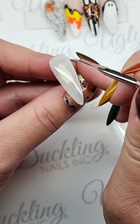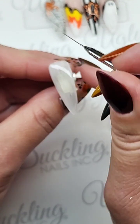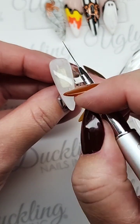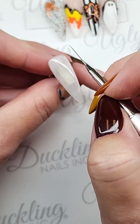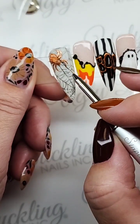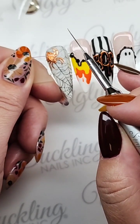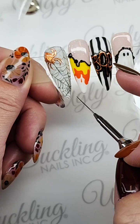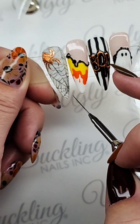So the key to creating thinner lines is actually to use your brush a little bit more vertical, instead of holding it parallel with the nail, if that makes sense. Okay, so what I did on this one is I started in the background. I started with a spider web up in this back corner, and then the other one we're doing in the bottom right corner. So top left is where I started, bottom right is where we'll end.